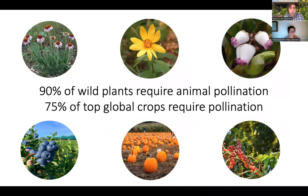So when I talk about pollinators, I talk about insects or animals that facilitate plant reproduction. And these animals are important because 90% of flowering plants around the world require an animal pollinator. And 75% of our top global crops, everything from blueberries to coffee to pumpkins, apples to watermelon, require pollination. Most of our nutritious foods come from animal pollinated crops. And so we're all on the same page.